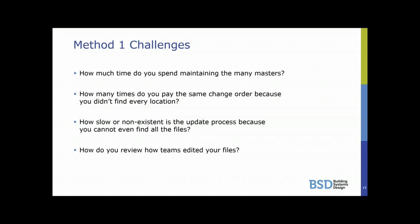How slow or non-existent is the update process, because you can't even find all the files. You've got Word files on Joe's computer for civil, you've got Word files on Mary's computer for landscape, and you've got Word files on Sue's hard drive for structure, and trying to get them all together. And then, how do you review how teams have edited your files? Because if you go to all that trouble to maintain 10 different masters, how do you still have time to look at what design teams did to your masters when it gets to project time? Okay, next slide.